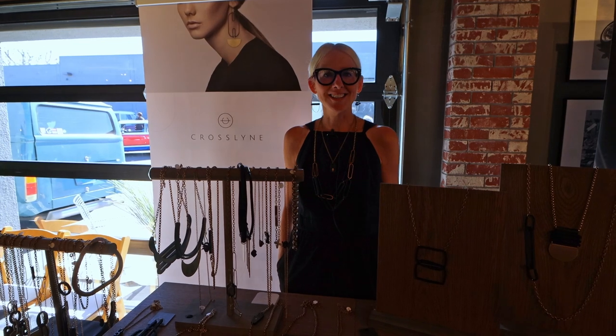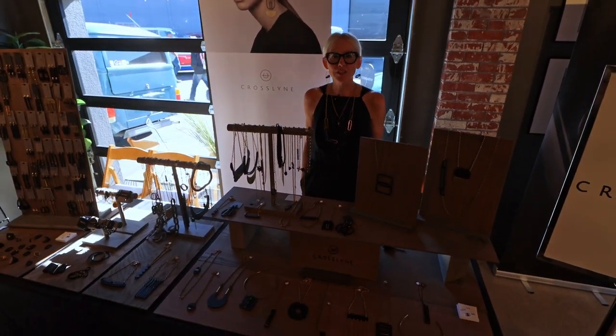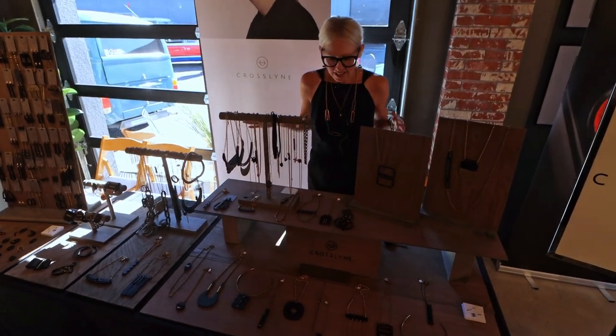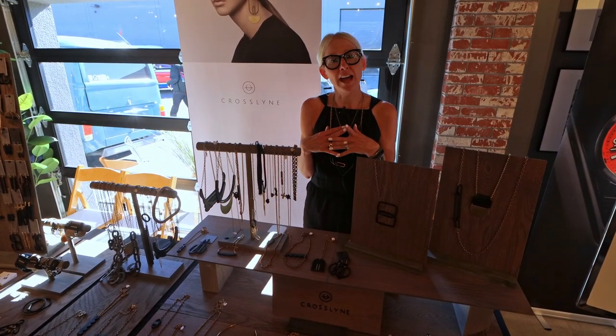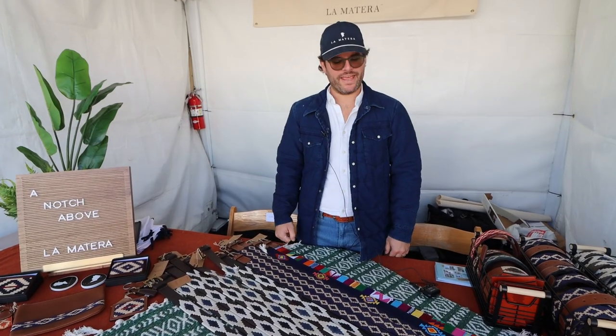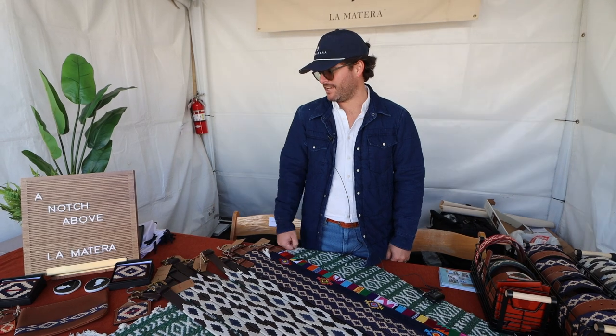Hi, I'm Julie Crossan, and this is my design Crossline. I work with laser cut walnuts, and I have it cut, stained, and I assemble it all with the brass. Hi, we're La Matera. We make kind of Argentinian style belts and accessories, and glad to be here in LA. So my name is Robin, I'm from Heath Ceramics, and we're down here at the Icon Show. We've been around for 75 years, and we make everything in Sausalito, California at our dinnerware factory up there.